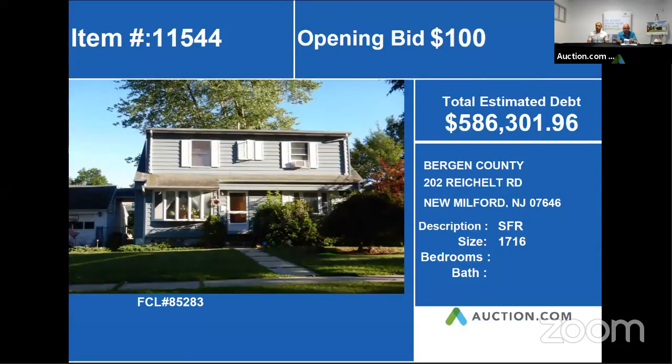All right, our next property now is 202 Ricklet Road, I hope that's how you pronounce that, in New Milford. This home is a single-family residence with approximately 1,716 square feet. The total estimated debt on this home is $586,301. Let's go ahead and jump into our next slide and see what we found.